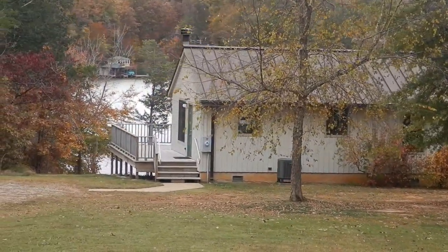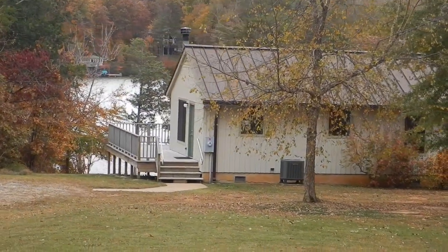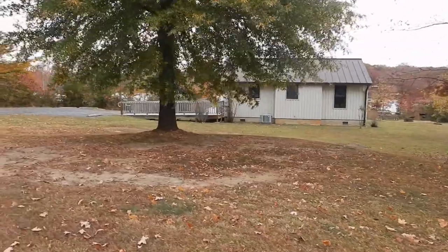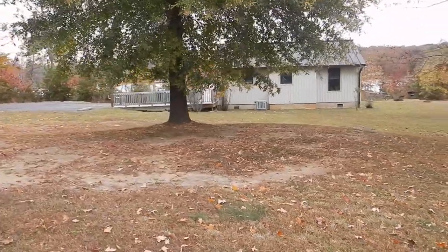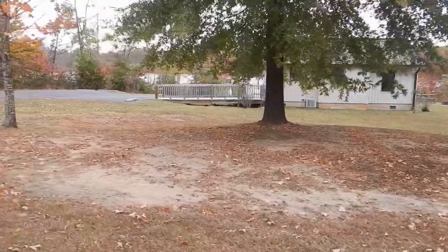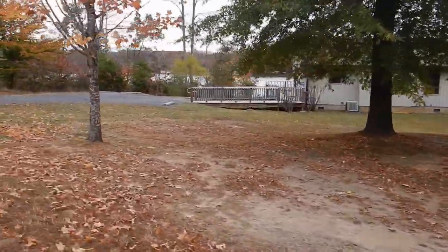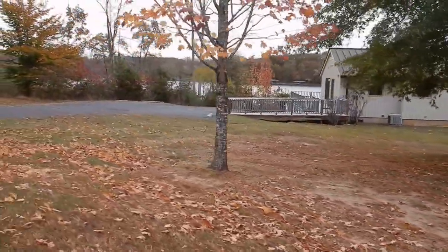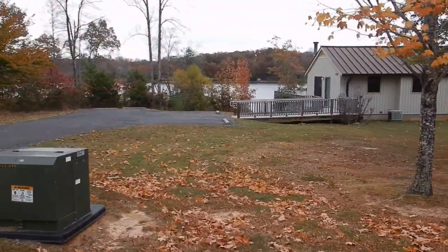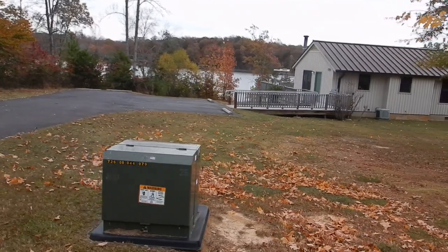And you can see how close they are to the lake. Just walk down. A nice picnic table to the back and a grill and a fire pit. It looks like there's 17 cabins here at the state park, which is quite a few. And these ones here are very nice.